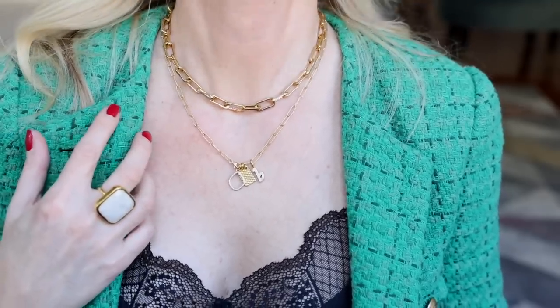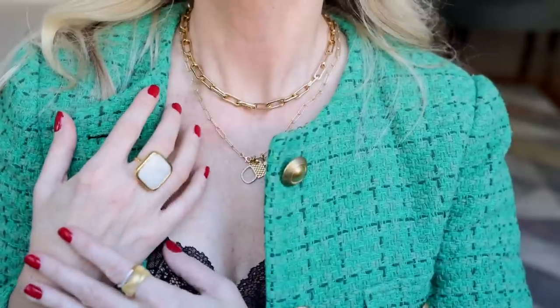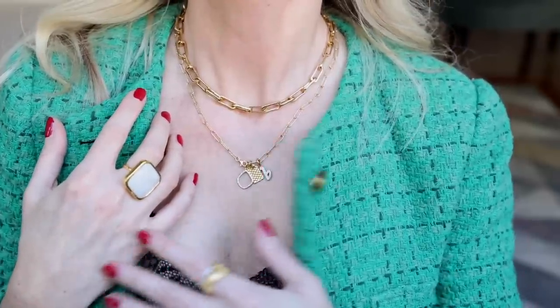You can buy these separately. You can add them to this necklace. You can add them to earrings. You can add them to bracelets. So I love how you can mix and match the pieces. I got these at separate times and I'm now layering them and wearing them together. But you can see how the jewelry adds a complete pop to my look.